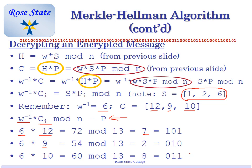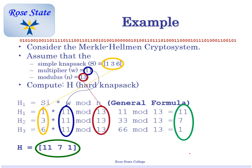A lot of steps. But you see how it works? Yes? Easy enough? Here's an example. Compute the hard knapsack. I'm not going to give you this line right here. You're going to have to remember this line right here. You're going to have to remember this.